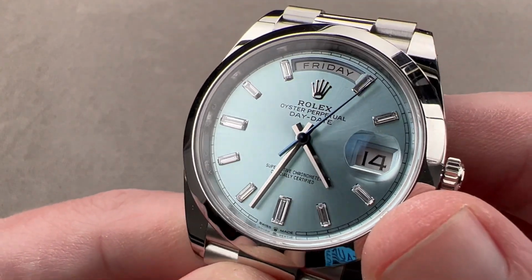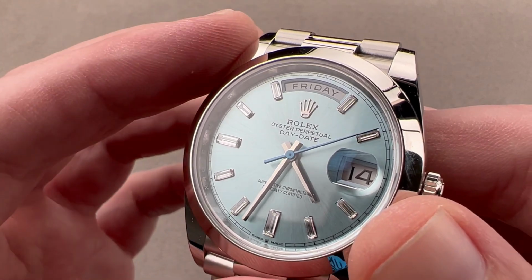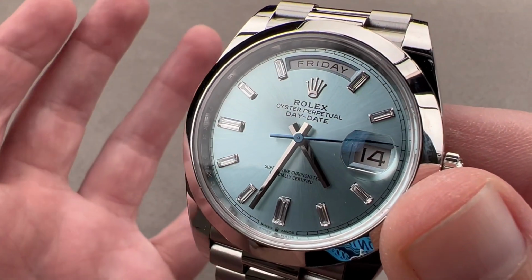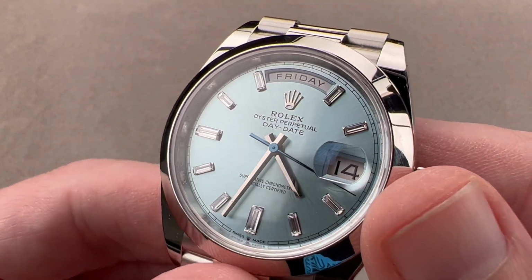Rolex making every part of this watch, not only on the outside but the inside. Dials, hands, indices. Rolex sets its own gems. It even makes the shock protection, Paraflex, and the very lubricants used inside of this movement.